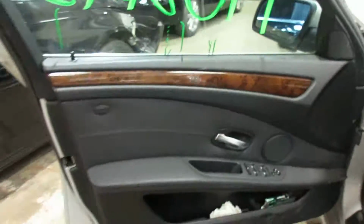This vehicle does have a sunroof. We have a black leather interior. Unfortunately, the driver's seat's a bit beat up and torn there, but we do have a nice passenger side seat and a nice set of rear seats as well.